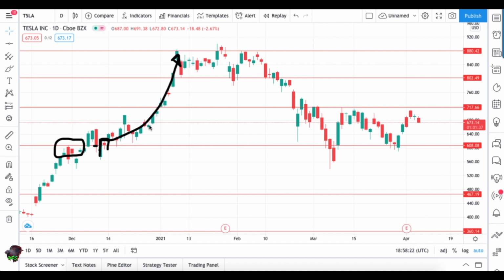Okay. Along the way, we are creating these higher highs and higher lows. And once we reach this 880 area right here, as you can see, this is the 880 area, we created this high or this top, right? And then we can see, let me just clean this here. Once we reach this top here, you can see the top right there, the body of the candle closed right there, all right?